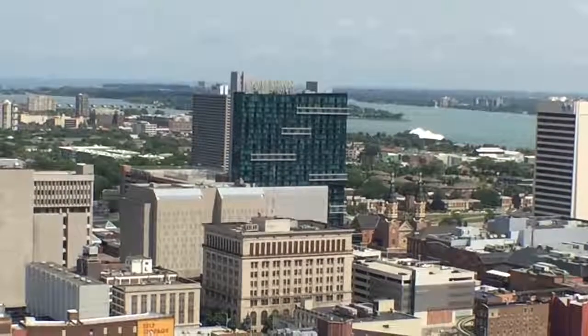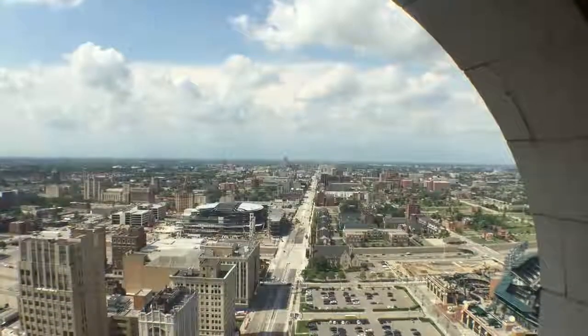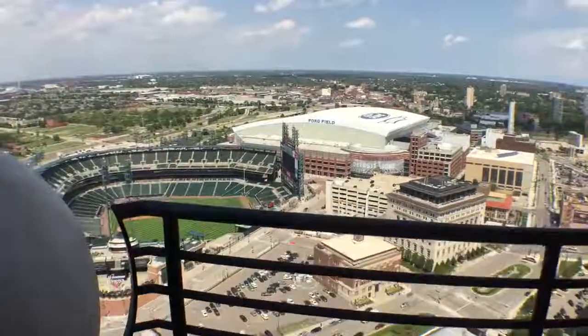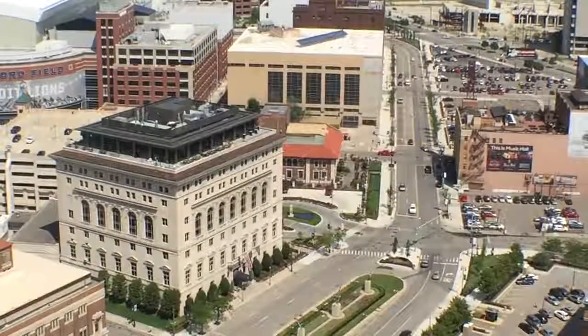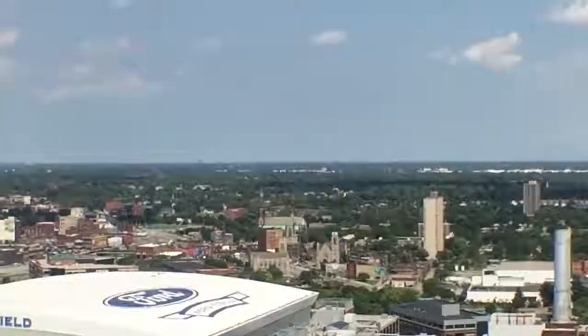The view extends south into Canada. To the north, before its roof caved in, you could see the Silverdome from here. They are so high, they look down on Comerica Park's fireworks. This building was vacant from 1988 until 2012, and miraculously, this area now sells itself.